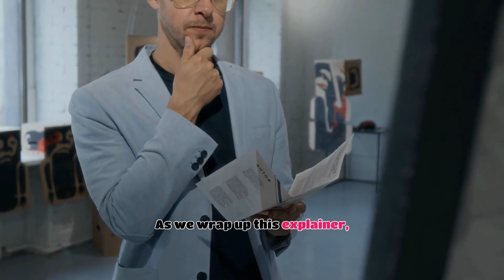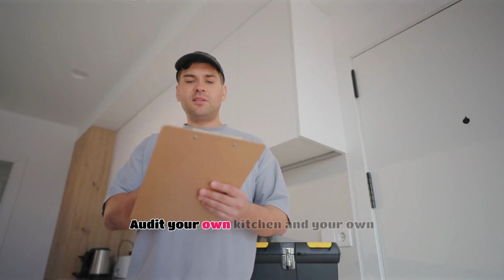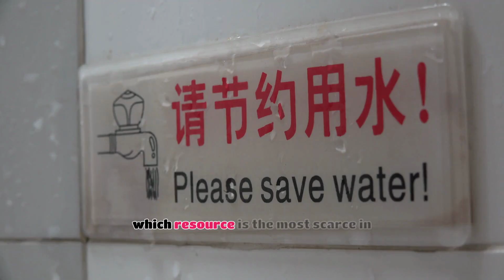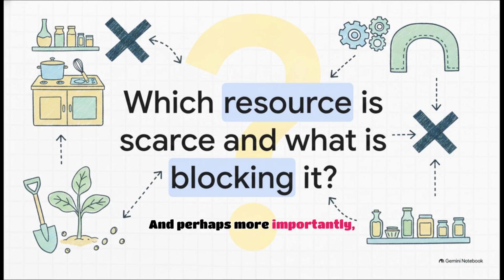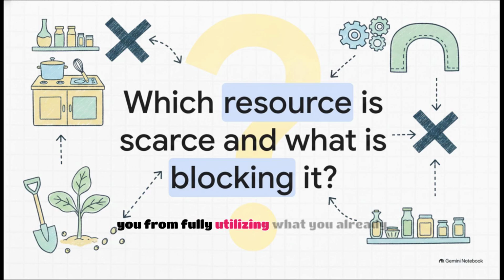As we wrap up this explainer, I want to leave you with a bit of a provocative thought. Take a hard look at your own organization. Audit your own kitchen and your own garden. Ask yourself, right now, which resource is the most scarce in your current innovation project? And perhaps more importantly, which structural infrastructure feature is currently blocking you from fully utilizing what you already have? Finding the honest answer to that question is your very first step to unlocking true innovation capability.